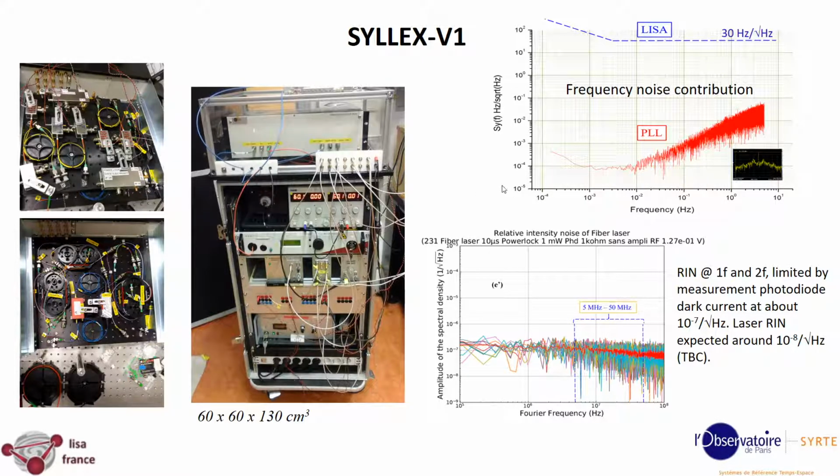And here is some of the performance. This is the frequency stability of the two output lasers, one with respect to the other. What you see is essentially the phase noise of the phase-locked loop, well below the LISA requirements, of course. In terms of intensity noise, maybe the most important region is at 1F and 2F, where F is the heterodyne frequency of LISA, so that's in the 5 to 50 megahertz band. As you can see, that's about 10 to the minus 7 per square root of hertz.